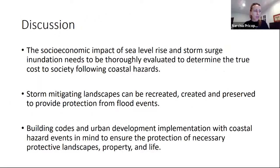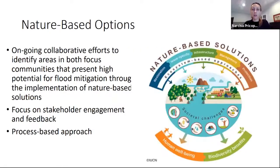Basically, up to this point, we've essentially completed the part of identifying the hazard, identifying the vulnerabilities and where the risks are. The next step of the process, because it is a process, is to think about the socioeconomic impacts. So how are these infrastructure impacts going to translate into socioeconomic impacts? That's where our economic modeling comes into place, and then prioritization of these storm-mitigating landscapes, like I talked about in the beginning: wetlands, living shorelines, the restoration of existing infrastructure.